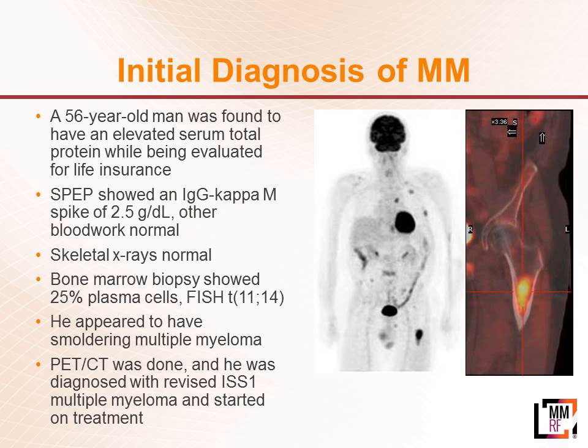This is a patient of mine who is a 56-year-old man, and he was found to have an elevated serum total protein during a physical exam for life insurance. That's actually a very common way in which patients present to us. Someone had a question of why isn't a test for myeloma part of a routine physical? Well, a total protein is part of your annual physical exam in most places, and so sometimes it shows up in that way.